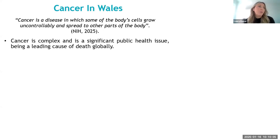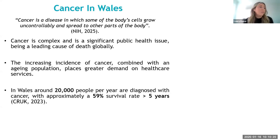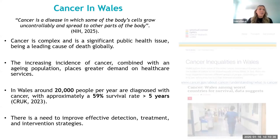Given this, cancer is extremely complex and it leads to a significant public health issue, and it is one of the leading causes of death globally. This places, alongside aging populations, a great demand on healthcare services. In Wales alone, around 20,000 people a year are diagnosed with cancer, with just under 60% surviving over 5 years. With figures like this, there is still a large need to improve effective detection, treatment, and intervention strategies.